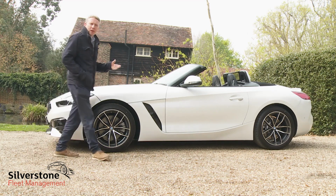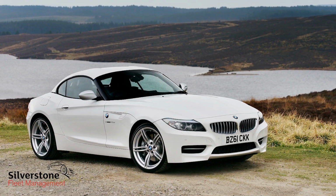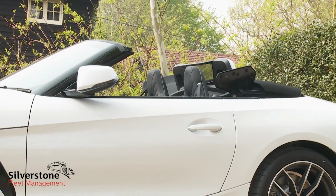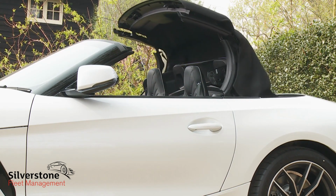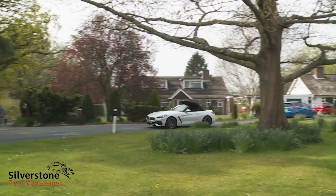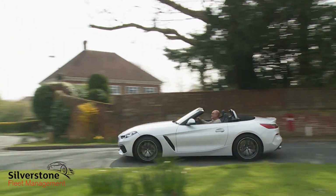We should talk about the fabric roof, since that's a major change over the previous G89 series Z4 with its metal folding top. It folds or erects in just 10 seconds. The previous model's rather awkward display of metallic origami took almost twice as long to complete, and can be operated when travelling at speeds of up to 31 miles an hour.